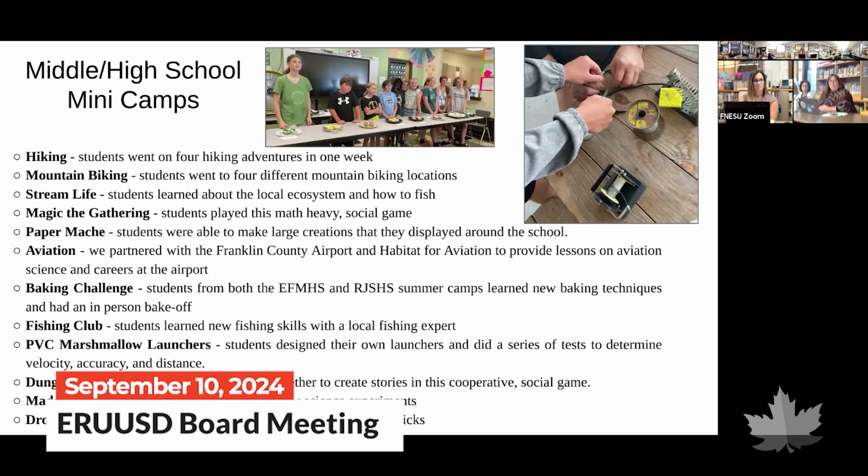They did a bake-off, and I think for the first time, there was a bake-off competition between Enosburg Middle High School and Richford Junior Senior High School, where they all went to one campus, and they all had the same amount of time, the same ingredients, and they had to come up with a challenge. Cupcakes, and then people voted on the cupcakes. There was a fishing club, PVC marshmallow launchers, a Dungeons and Dragons mini camp, mad scientists, and a drone club as well. So those seem pretty exciting to me. I know if my kids had been participating in camps like this, they would have been excited to have those opportunities.